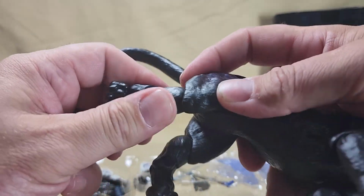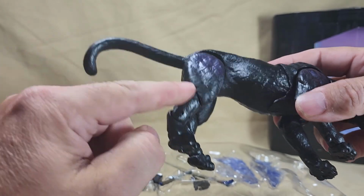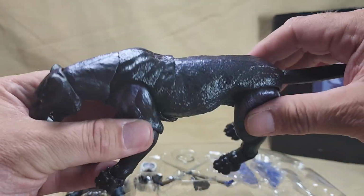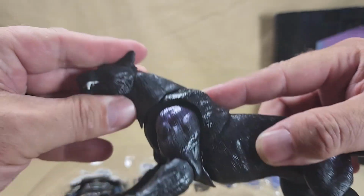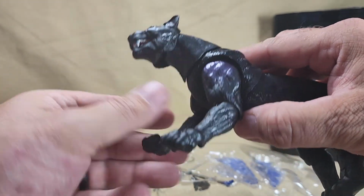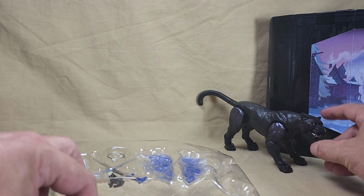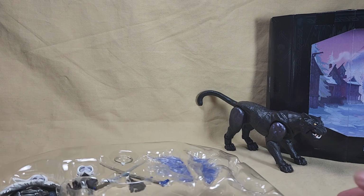Sorry for the laundry room noise in the background. Now, let's see here. There we go. That gives you kind of the haunch. Yeah, I really like this. Got articulation here. Kinda can ab crunch it a little bit. The head goes up and down a little bit, not too much. Just enough. But we shall put her here. I mean, that's big. That's bigger than Timber.